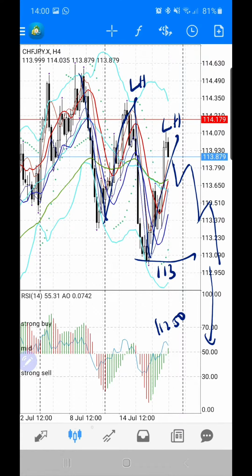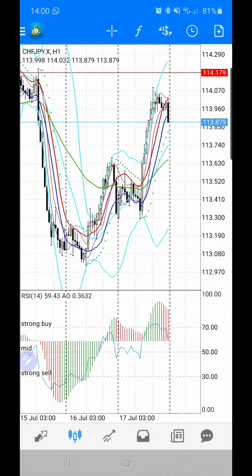Okay, so on an hourly time frame, it couldn't break this level at 114.10 region. So if you want to have a tight stop loss, you can probably go for stop loss around this region. Okay, and then I let it go, and then I just keep an eye around this region.